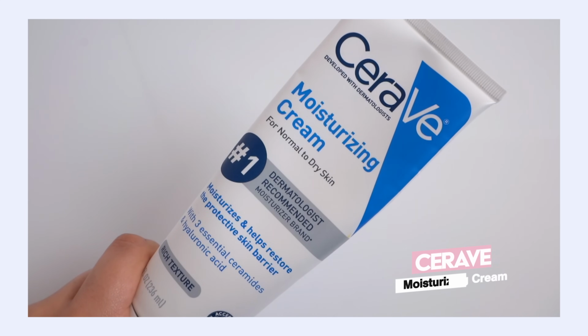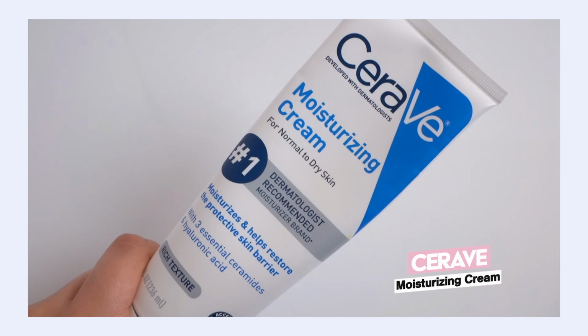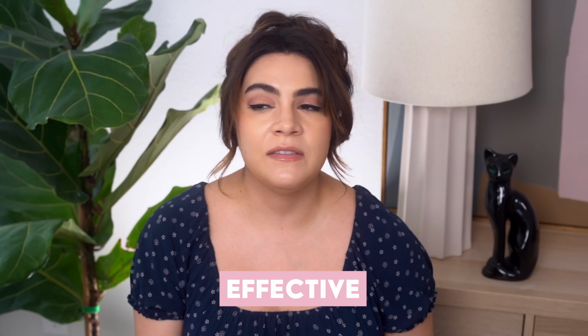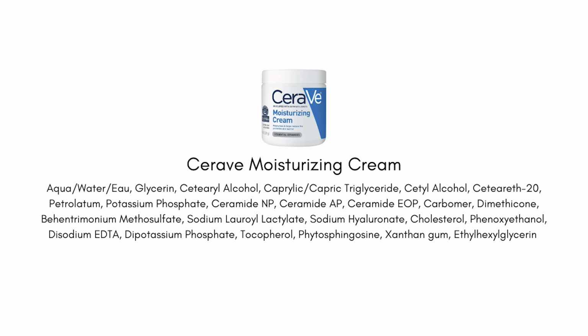I also really like the CeraVe moisturizing cream, and that's actually really the moisturizer I leaned on pretty heavily when I was healing my damaged moisture barrier. It was cheap, it was accessible, it was effective. This is obviously a formula that is all focused on barrier care. There is a little bit of petrolatum in this cream as well. It's not super full on like Vaseline, right?